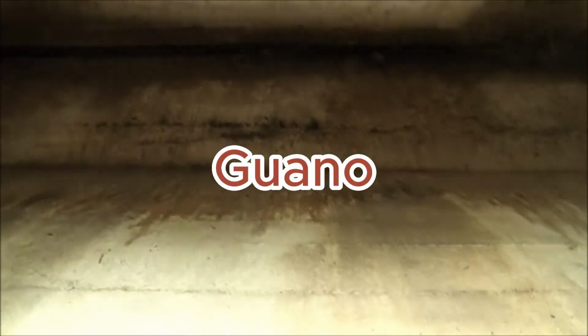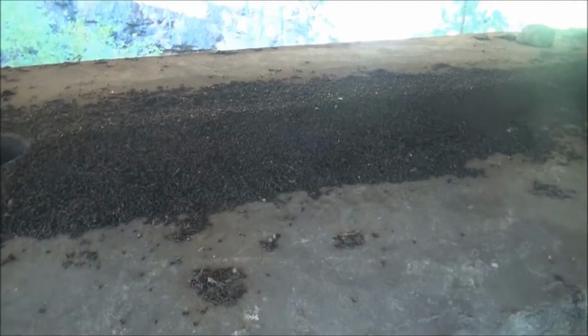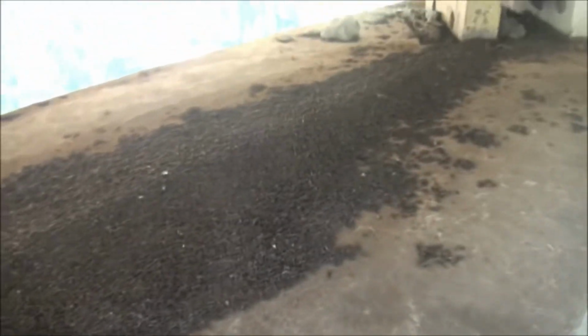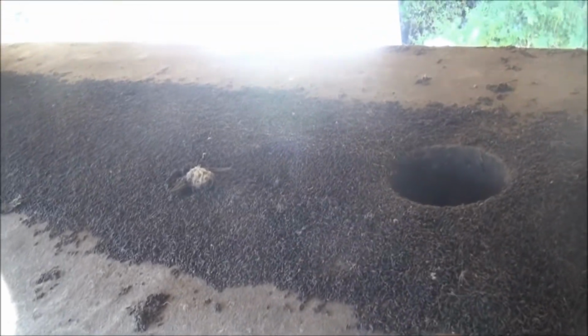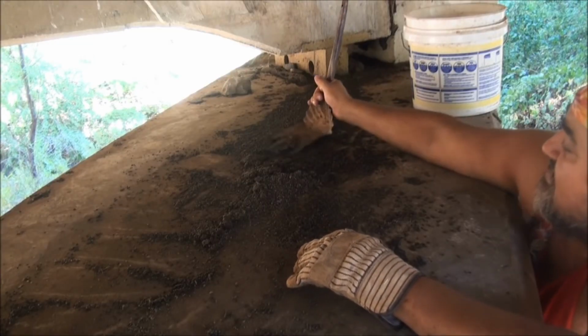6. Guano. Guano or bat manure is a fertilizer that has been used to amend soil for centuries. Guano is collected from bats that feed on insects and fruits. It can be used to amend the soil or feed your plants directly.